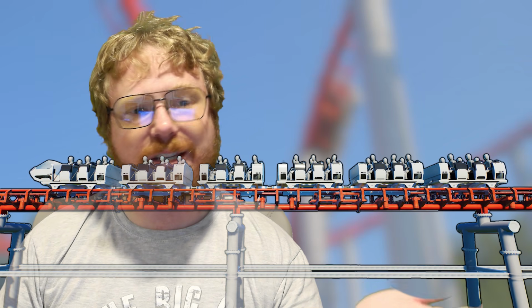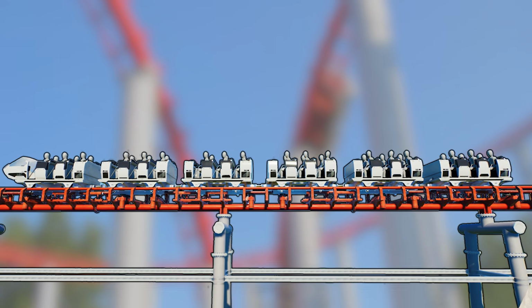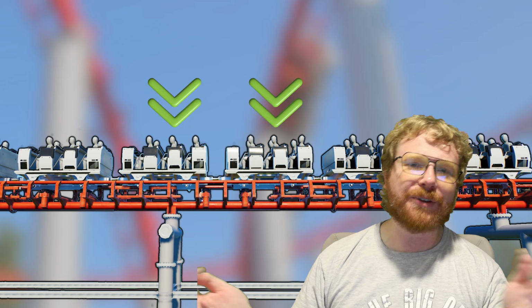Now I can point out the specific row I'm talking about as we go through the rankings. Sounds good? Let's do it. In last place, with an average score of 2.65 out of 5, we have a tie. Row 8 and row 11, come up and get your lump of coal.